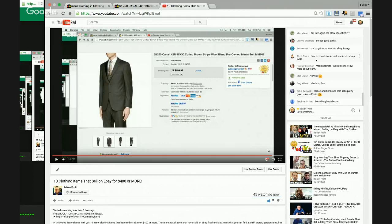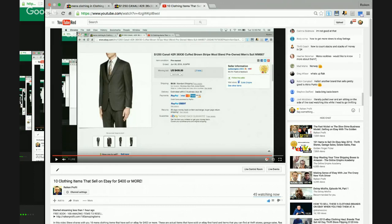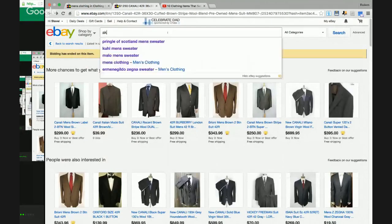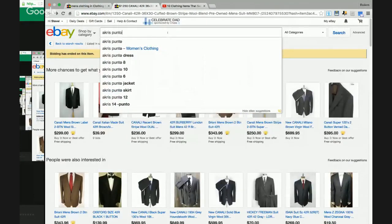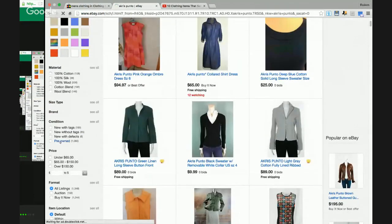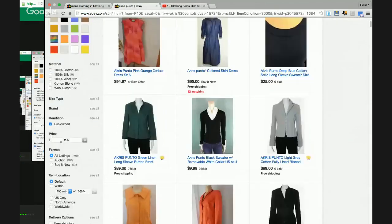Robin Campbell. Hello. Another brand that sells pretty good is Arcus Punto. Acris Punto. I've never heard of that. I'm going to type that in right now because I want to know about that brand. I don't know if this is just women's clothing because it was coming up as women's, but let's go pre-owned. Let's go sold.